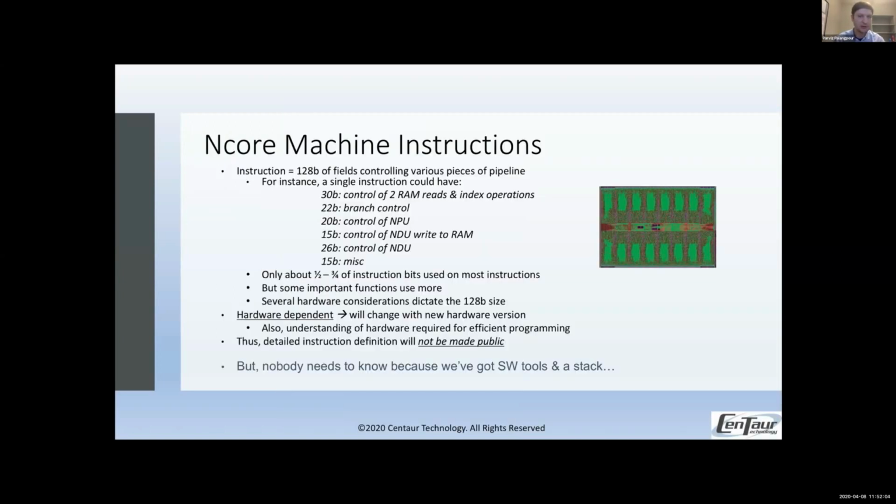So let's talk about the instructions. They are 120 bits each. They're broken down into various fields that control different parts of the pipeline. For instance, a single instruction could have the following encoding: 30 bits of control for the 2 RAMs, 22 bits for branching, 20 bits for control of the NPU for different arithmetic, 15 bits of control for the NDU's ability to write to RAM, 26 bits of control for the NDU's other functionality, and 15 bits of miscellaneous control.